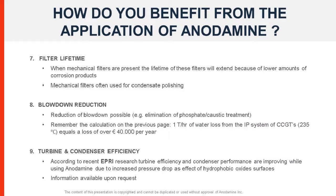Number 7, filter lifetime. Maybe not that considerable saving, but still, the increased filter lifetime. These mechanical filters are often used for condensate polishing systems. The less corrosion product transport, because of the anodamine application, the longer the lifetime of these mechanical filters, so less cost.